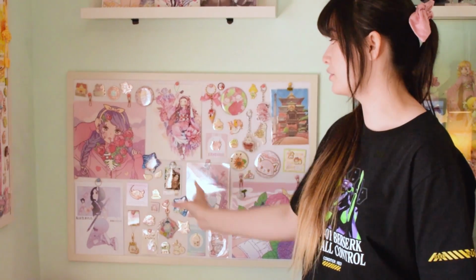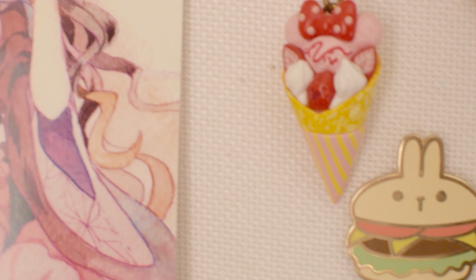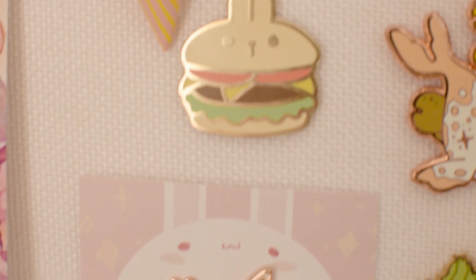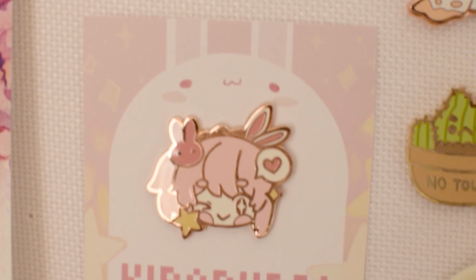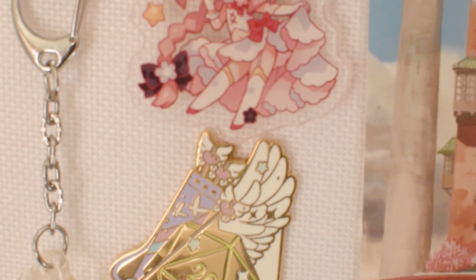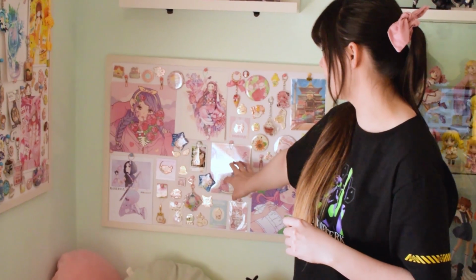These big two prints are by an artist I love called Shiroi Room. I really like this bunny burger pin. This is actually also by this artist down here called Kira Bunny. I really like this Wedding Astolfo. I think this came with a dojin I picked up. And yeah, I love all the colors on this. This has to be one of my favorite boards.